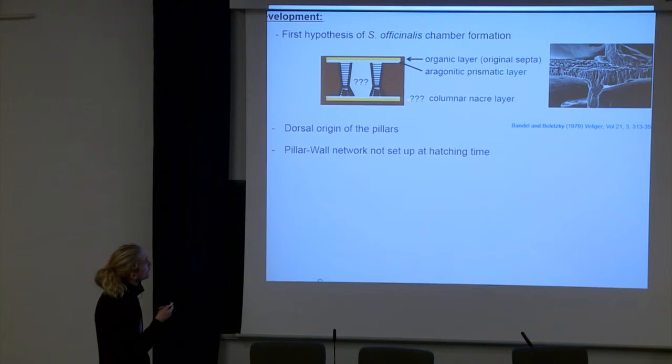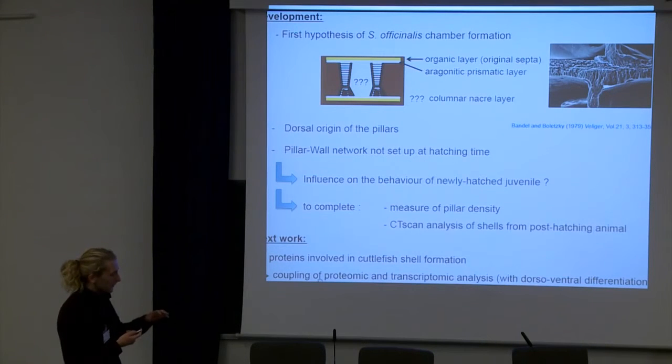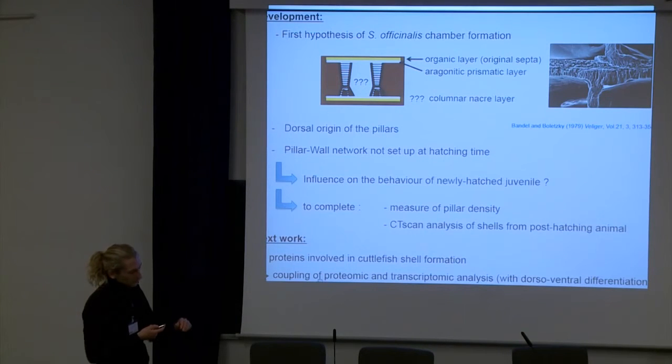exactly what happens. We don't know if the columnar nacre layer observed here is the result of the mineralization in the following process of pillar mineralization, or if it's the organic layer below which induced this mineralization. And we also don't know when exactly the holes are formed, because they are not present at hatching time. It probably has an importance for a newly hatched juvenile, because it could influence their behavior and their swimming behavior, because they do not have the same possibility to regulate their buoyancy.